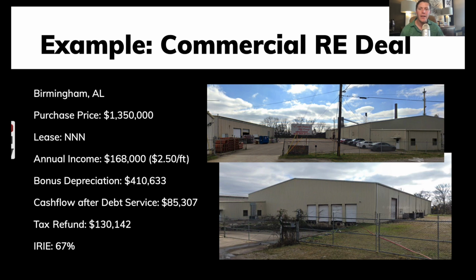And then this is kind of a last example here. This is a 67,000 square foot warehouse that I own in Birmingham. I bought this for $1.35 million. The lease, again, is triple net. I'm not responsible for anything. My tenant is responsible for all the maintenance, all the property taxes, all the insurance. The income you can see is about $168,000 a year.